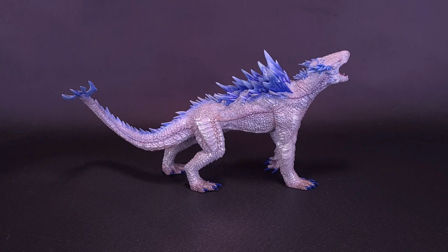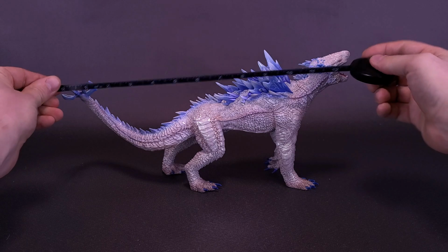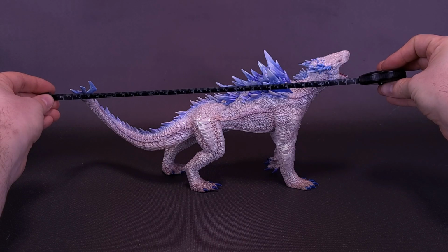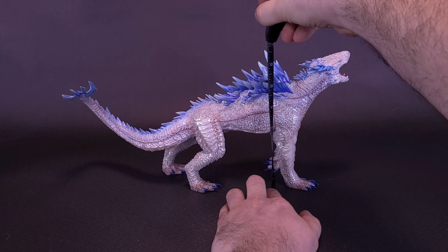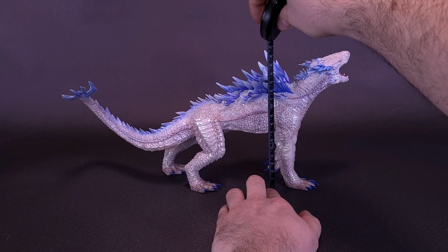To note, though, that there is no posability, but what she lacks in posability, she more than possesses in paint. Taking the tape measure, we're going to go from the end of its tail to the front of her snout. Based at least on that, you're looking at Shimo being 13.5 inches in length, or roughly about 34 centimeters long. Then for its height, right to the very top of her dorsal fin, you're looking at Shimo being 6.5 inches in height, or roughly about 16.5 centimeters tall.